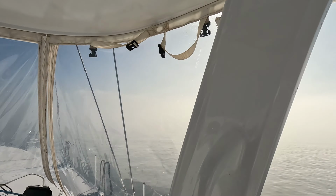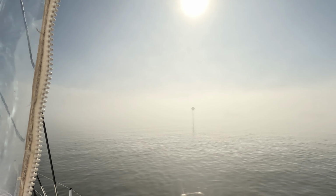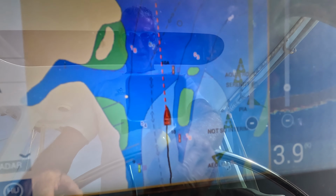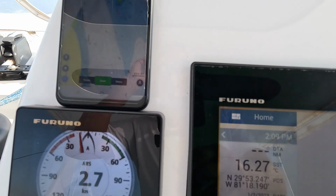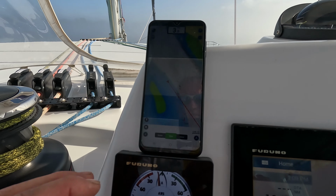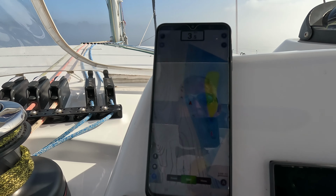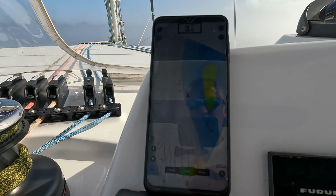Cannot see the other bank at all. There's another marker here, and there's none on the chart there, so interesting. Let's have a look on Navionics. Oh, I'm a bit over to the left on Navionics. Shit. A little bit over to the left, but yeah, there's the marker anyway. Don't know what you can see there on Navionics.